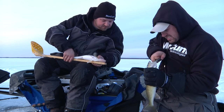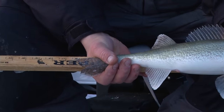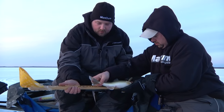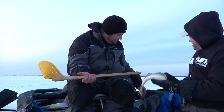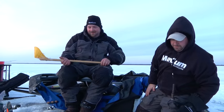Oh, mine is just a smidge over 16. I think this one might be over. I don't know. We'll see. Let's get him measured. I'll hold the... There's that little line. Oh, you know what your fish is? What? Your fish is shorter but fatter. Ah, nice. Put them in the to-be-cooked section. That's the to-be-cooked section right there.